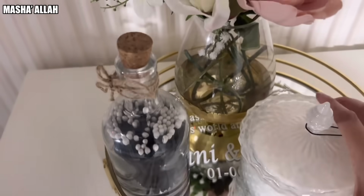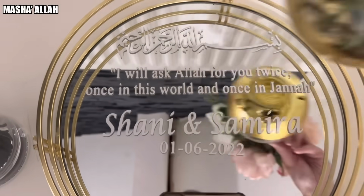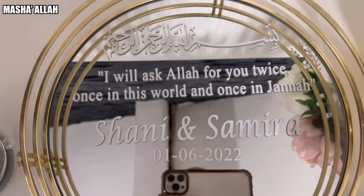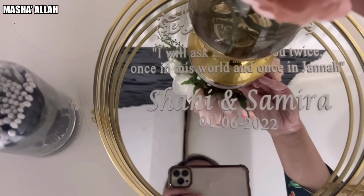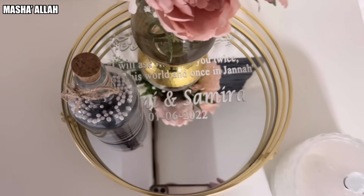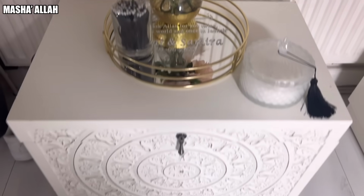And this tray says, I will ask Allah for you twice, once in this world and once in Jannah. This was at our wedding, which was, I think, from Guestbook. It looks really good, so I thought I'd show you guys.